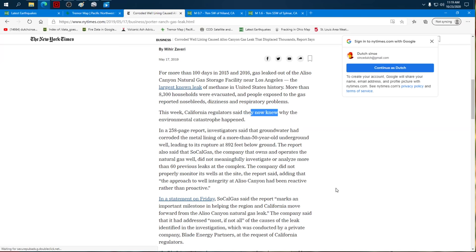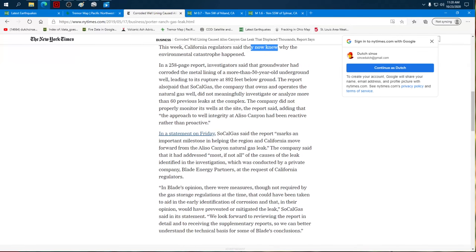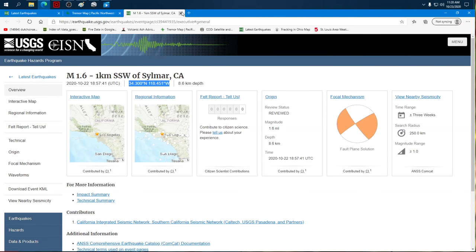In a 258-page report, investigators said that the groundwater had corroded the metal lining of a more than 50-year-old underground well, leading to its rupture at 892 feet below ground. The report also said that SoCalGas, the company that owns and operates the natural gas well, did not meaningfully investigate or analyze more than 60 previous leaks at the complex. The company did not properly monitor its wells at the site, the report said. Yeah, scapegoat. Scapegoat them. Blame the company. I get it. Never mind.